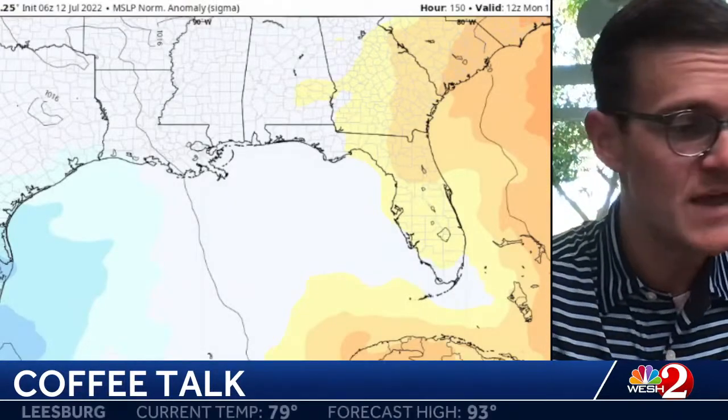Okay, so that said, 30% chance of development. What are the models showing? Let's get right over. This is the 6Z. And for those of you that were watching yesterday, you know this. This does look like it is the repeat of the Florester. All right, so we keyed in on that yesterday.